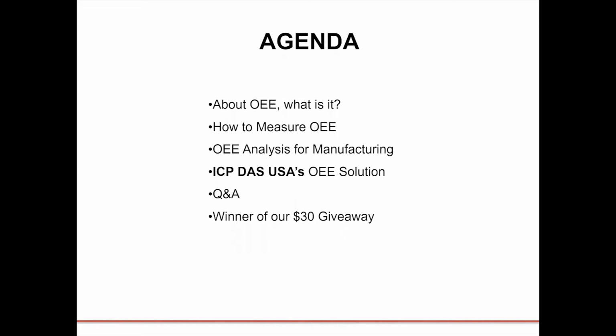OEE is a general framework, so it's up to the user to decide what's worth measuring and how to systematize the measurement taking. We're going to discuss this kind of implementation using a system that we devised at ICP DAS for measuring efficiency in a single machine or a single process. Then we'll talk about how you can apply data collected on the factory floor to the OEE formula.